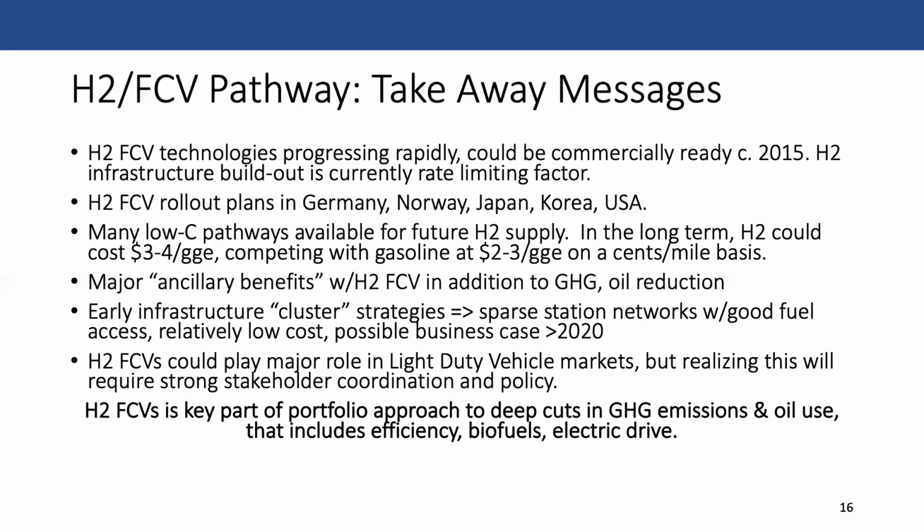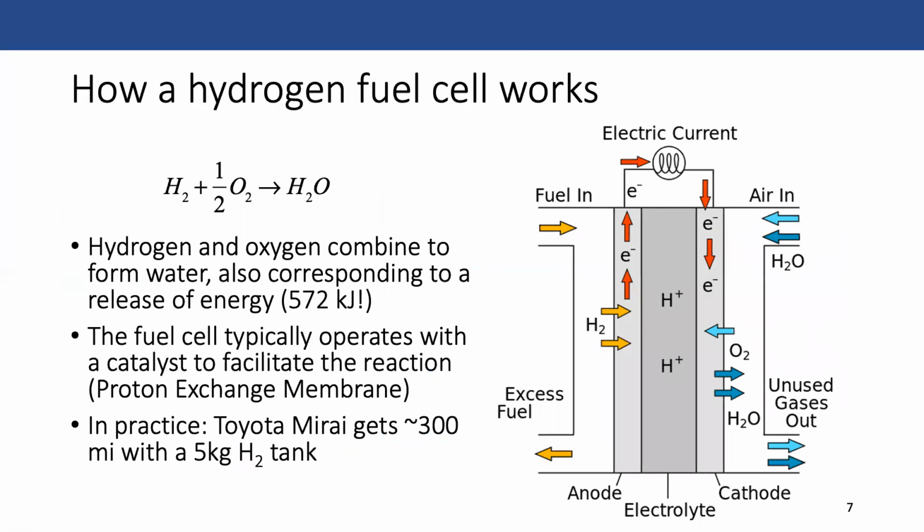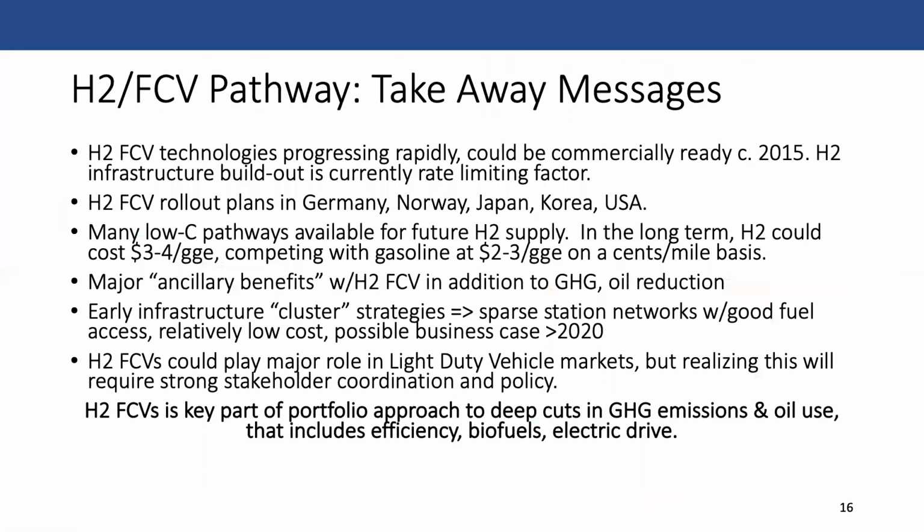To give a perspective of how much hydrogen costs right now, it's about $15 per kilogram. If I go back a couple slides, to get 300 miles on a 5 kilogram tank, 15 times five, that's about $75 today for 300 miles. Think about your gas tank in your vehicle. Most gas cars are usually going around 300 miles per tank. So you can compare that $75 to how much it costs you to fill up your tank today. And I think that's kind of the closest takeaway.